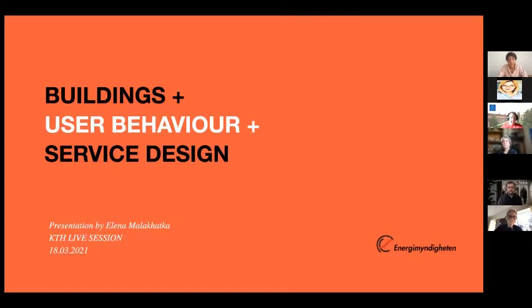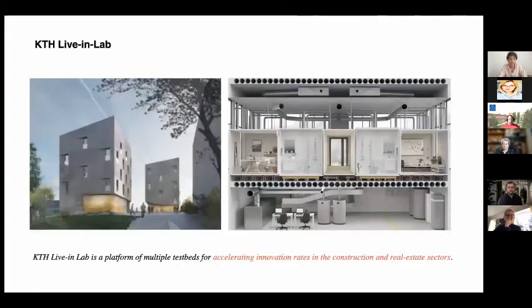And I'm very happy to say that my project is fully funded by Energy Munich, the program of design for energy efficient everyday life. And Per Lundqvist, my supervisor, is also involved in this call, and he will also give some words at the end of our presentations today. But of course, I will start to give you words about KTH Living Lab.